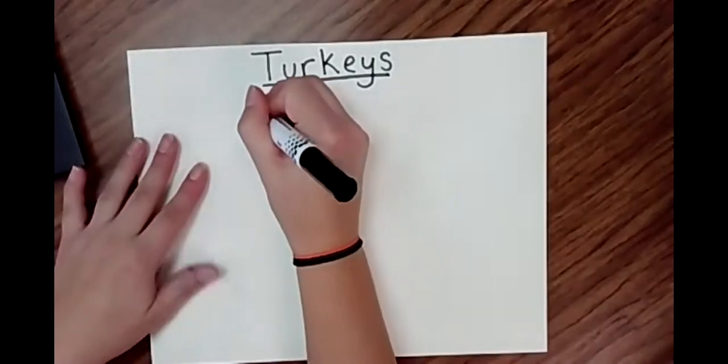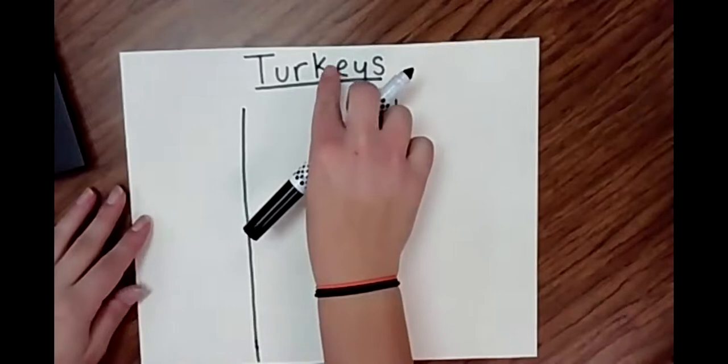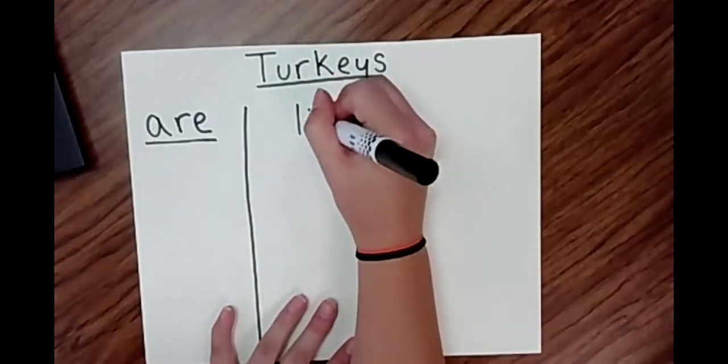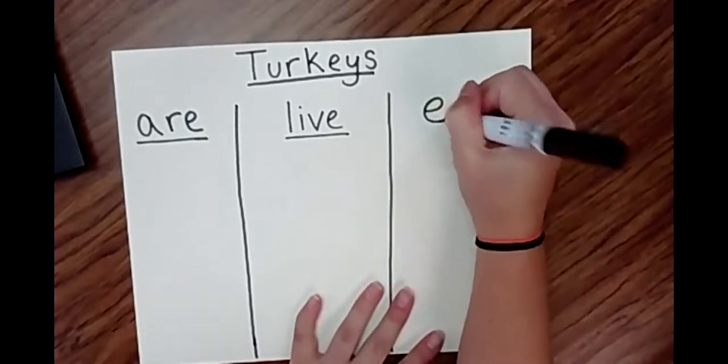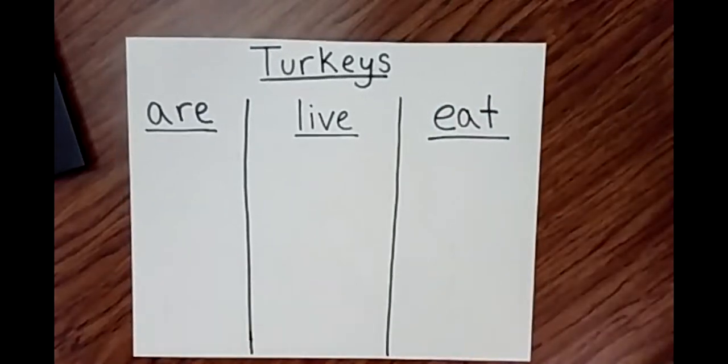We are going to write 3 facts about turkeys. So I'm going to draw 2 lines to make 3 sections. So 1 section, 2 sections, 3 sections. Perfect. While we read, we're going to figure out: turkeys are, R-A-R-E. Turkeys are. Turkeys live. So where do they live? And then what do turkeys eat? E-A-T. Eat. Perfect. Now we are ready to learn all about turkeys.